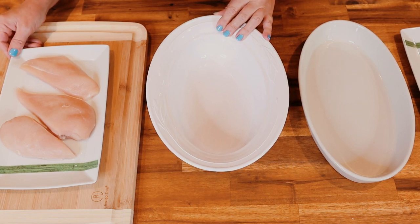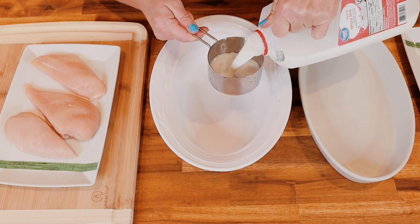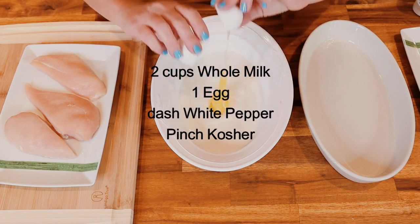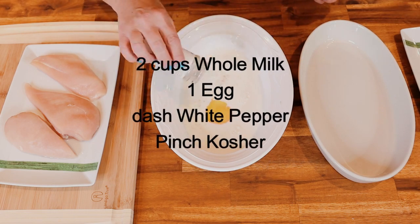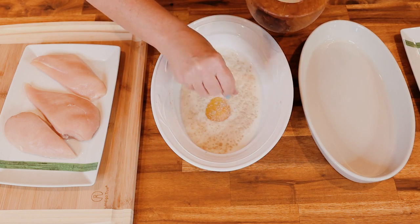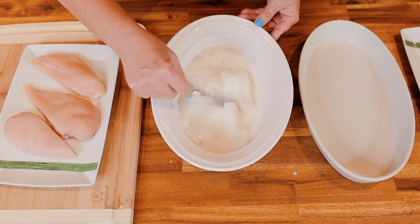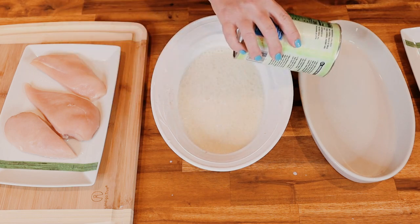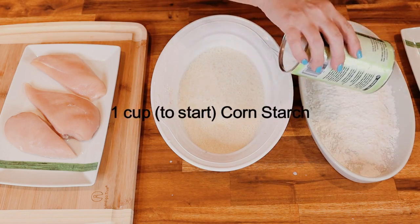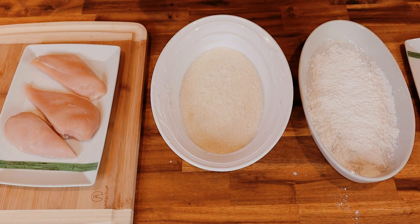And now for the chicken. We're going to do this in an assembly line. I have here 2 pounds of chicken breast. In this bowl, we're going to put 2 cups of whole milk, 1 egg, a dash of white pepper, and a pinch of salt. And then just whisk that mixture together until the egg is beaten in. And then in this dish, we're just going to put regular cornstarch. And that is to dredge the chicken. And then you just need a clean plate to transfer onto the chicken.